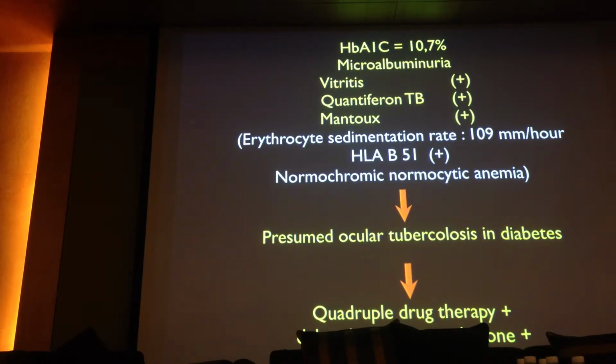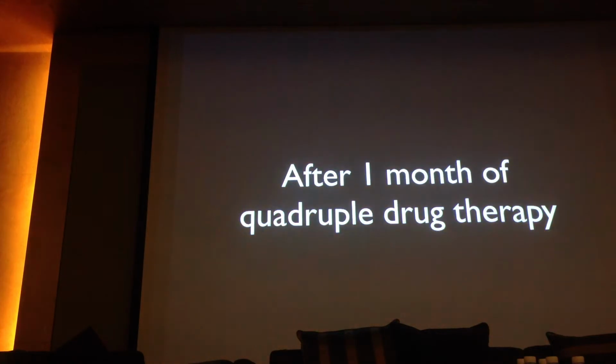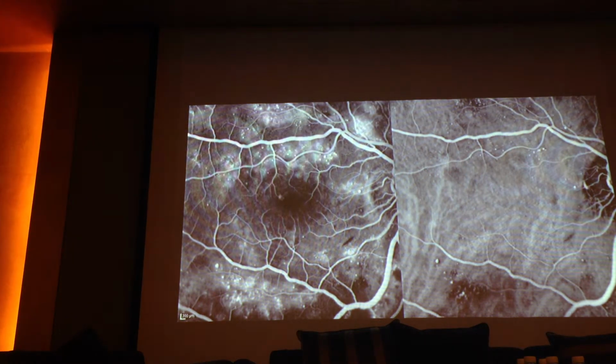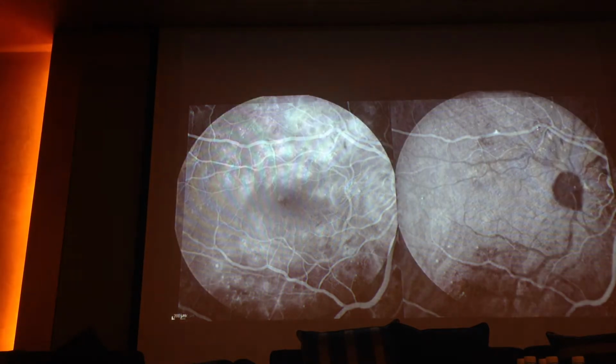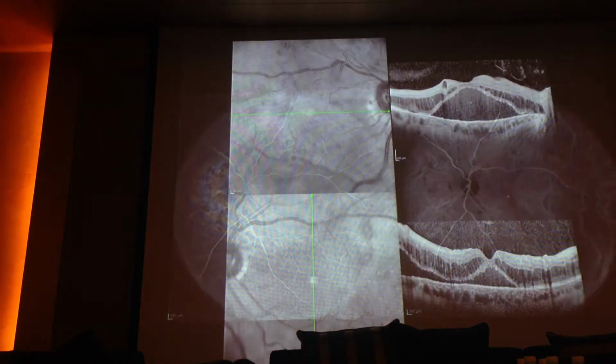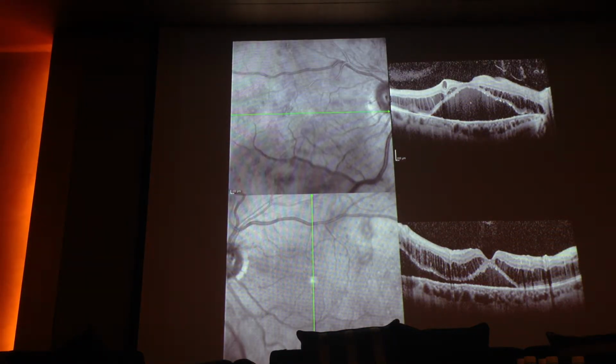And then after 1 month, the same fluorescein, actually probably some more microaneurysms and more intraretinal fluid in both eyes. And the schisis was actually even worse. And the detachment now is more extended in the left eye.